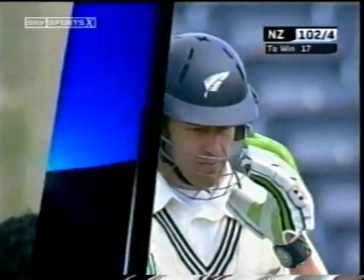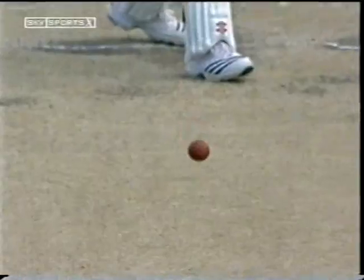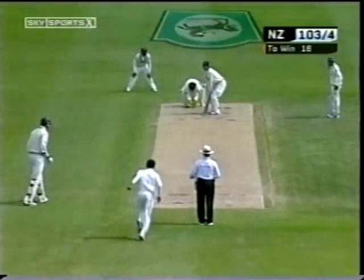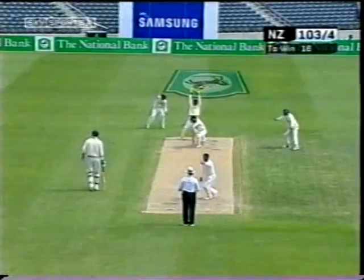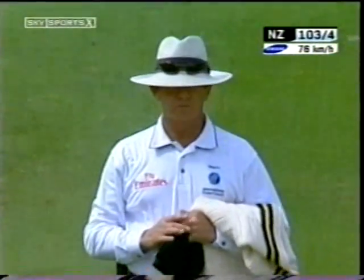Murali wasn't interested. In fact, only Jayawardene was the keeper. It's the standard off break there from Jacob Oram, and Murali's been a constant threat to all left-handers in this New Zealand lineup. He's gone the same way he went in the first innings.